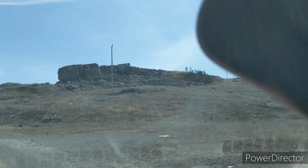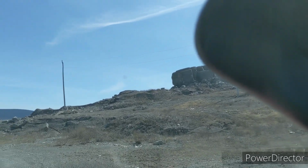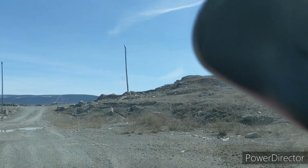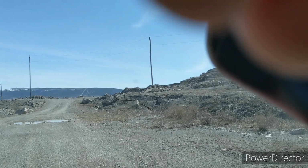And just up here I'm going to stop and put my camera to the left of me and show you what's here. This is where I got to walk down to the beach apparently to get underground. Apparently you can still get underground in the tunnels and that.